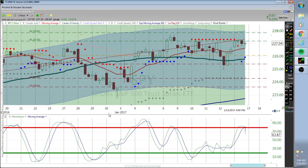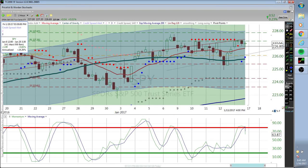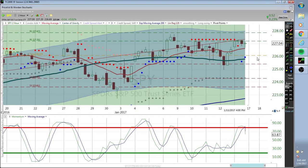It's the 16th of January, and I wanted to go through some sector charts here, and I'm going to start off with SPY. Right now, looking at my signals, just to give you a landscape here, SPY is above the VWAP. It's sitting right underneath the R1 pivot, and it's also been trending slightly higher, and looking at my reversal signals, we have a bias to the upside, but we're also getting overbought.